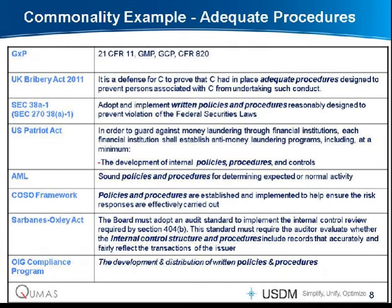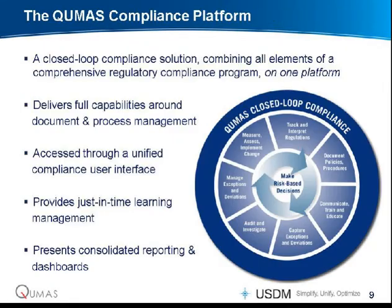Equivalently, guidelines for hospitals requiring the development and distribution of written policies and procedures. So adequate procedures, adequate policies at the absolute heart of a compliance program, whether you're talking about human resources, supply chain, clinical or manufacturing.